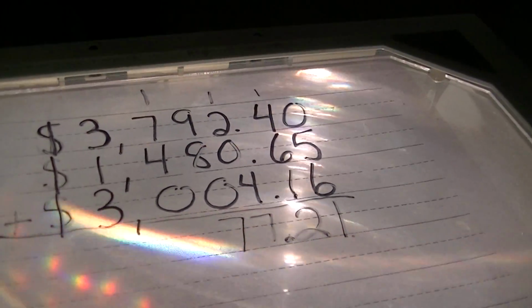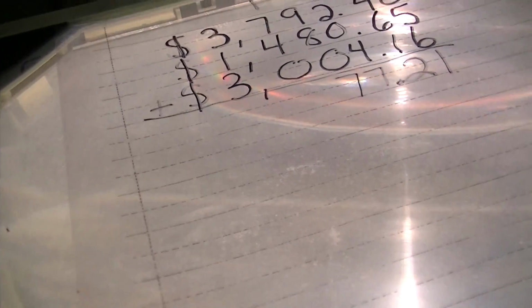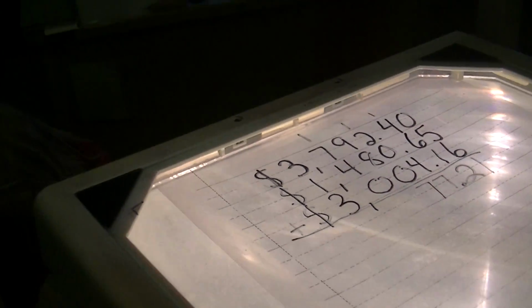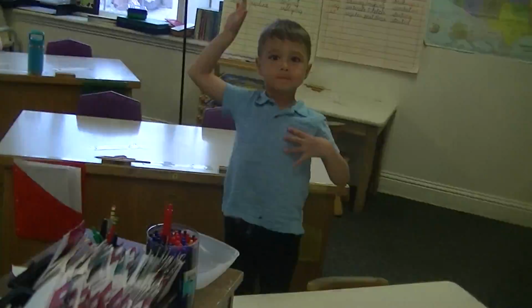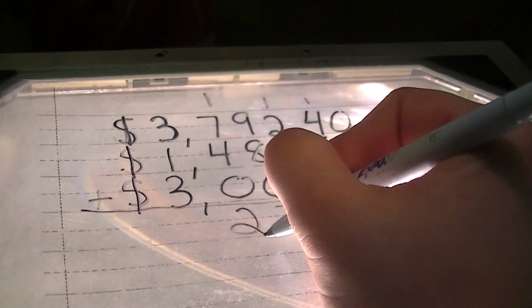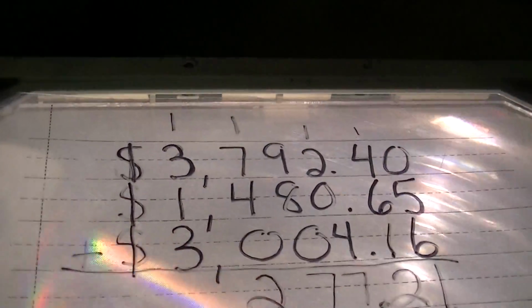All right, now we have 1 plus 7 plus 4 plus 0. Well, we know that 7 and 1 more is 8. So what's 8 and 4 more? Amethyst, what's 8 and 4 more? 12. Oh, but wait a second. We can't write two numbers in a column. Jaden, what are we going to do? Yep, write our 2. And then where does the 1 go, Jaden? We got to carry the 1. Excellent job, Jaden.